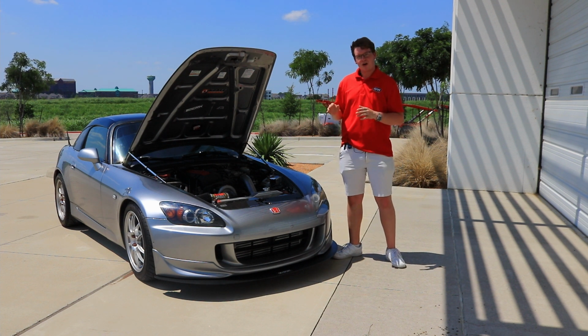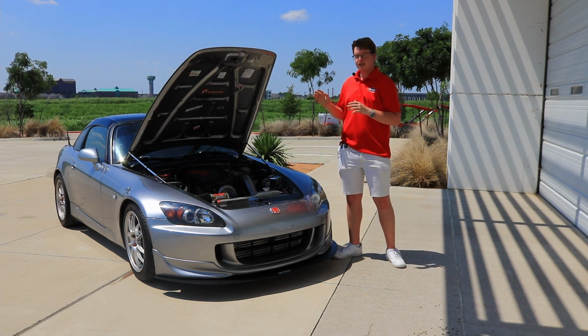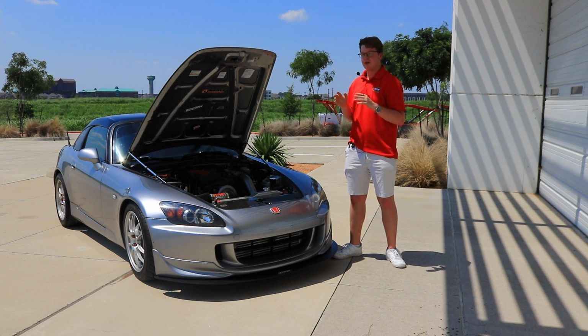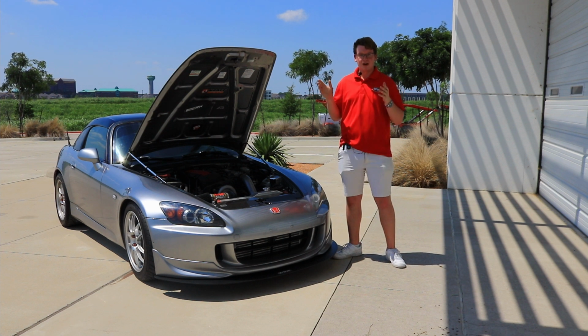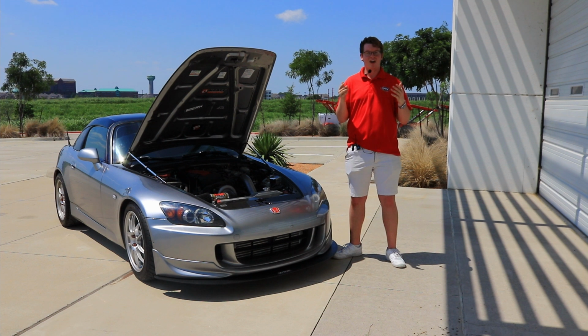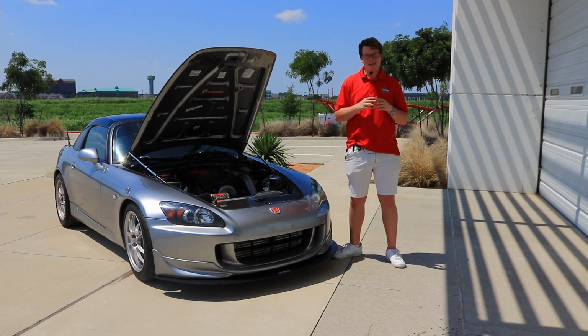Now, additionally, this car also has the highest naturally aspirated power per liter of almost any engine ever made. This car produces 125 brake horsepower per liter, which is something that no other car has ever accomplished to most people's knowledge. Now, obviously, this car is boosted and producing significantly more horsepower than a stock Honda S2000 might, but nonetheless, it is fantastic what this engine is capable of.